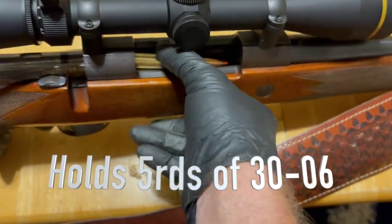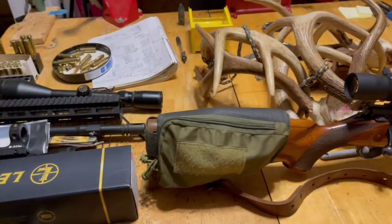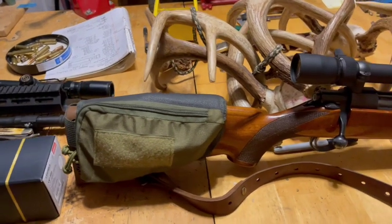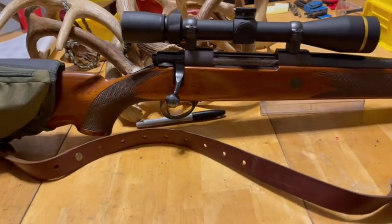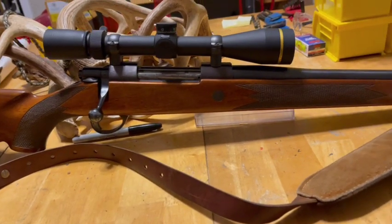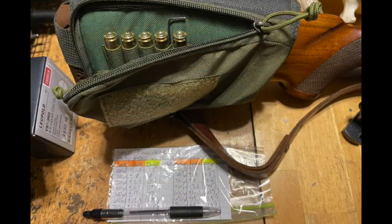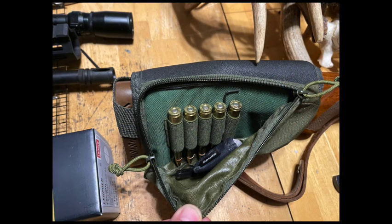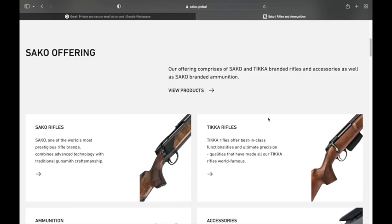So you can get everything from 7 rim mag to 30-06 to 25-06 to 6.5. There's a lot of really cool chamberings for this rifle. Now, Sako has a very rich history. They began manufacturing in the 1920s. They manufactured the Finnbear from 1961 to 1973. They purchased the popular firearm brand Tikka in 1983, and they were bought out by Beretta in the year 2000.